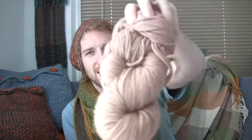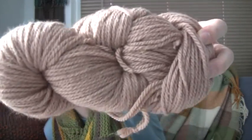But actually, I got 3 for 5, so it was 5 divided by 3 is 1 2/3, so it's £1.67. But I thought it just looked fun. And I just thought, well, you know what, I'll just grab it and have a play with it. So I got that. I got a random pale brown sort of caramel skein.